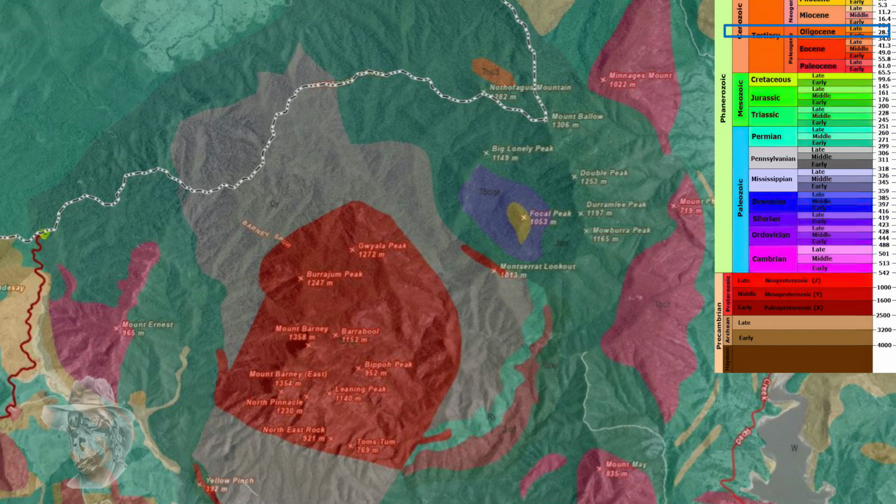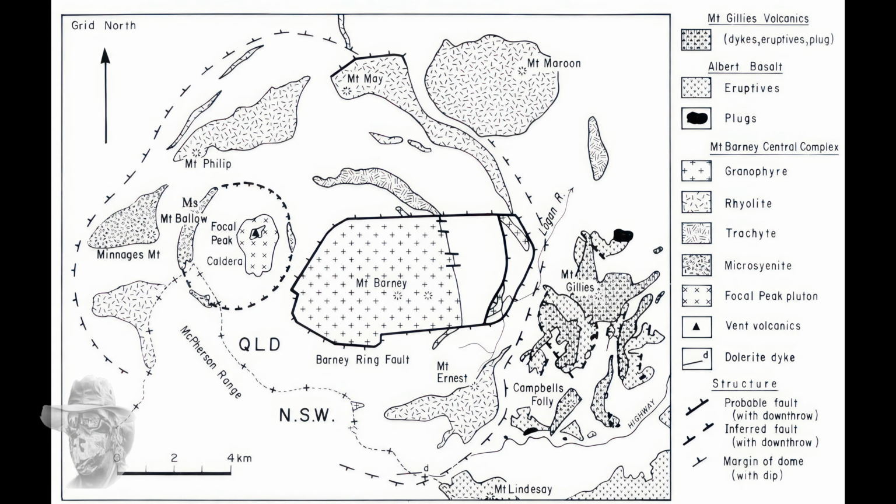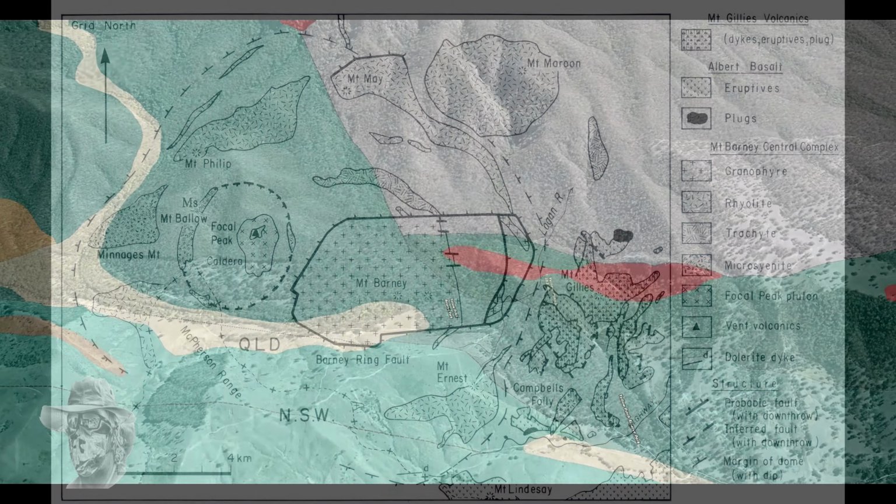It's mainly igneous. Some of it's intrusive. The granodiorite was formed under the ground like the Glasshouse Mountains. Here we can see a list of it all. It's got a lot of stuff there. I could do an hour on this stuff. But the thing to look at is Focal Peak.